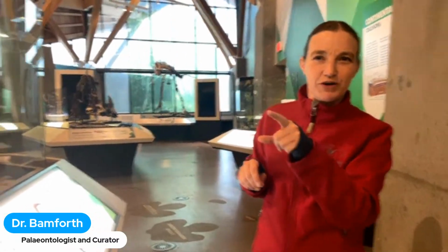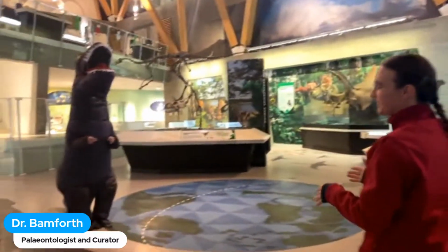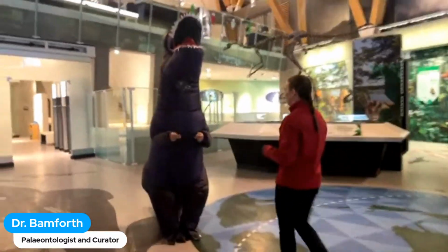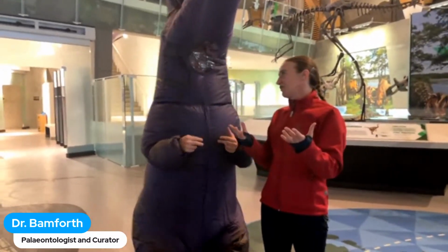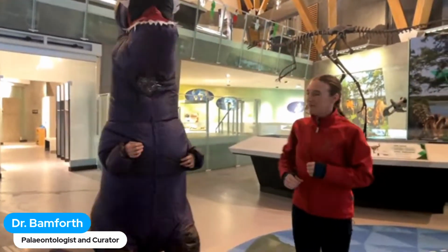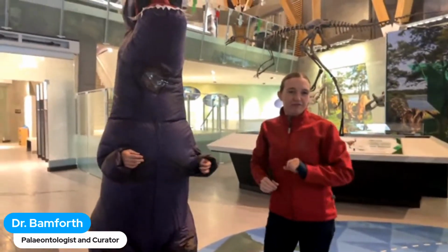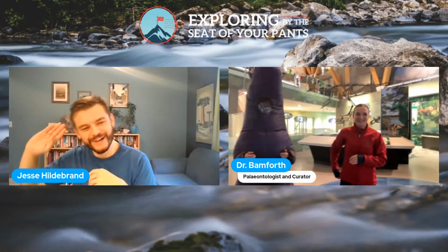And speaking of dinosaurs, I think we have a dinosaur over here. Oh my goodness! There's an Albertosaurus. Sometimes we get visited by actual dinosaurs. This is an Albertosaurus who sometimes comes to join us when we're having popular events. But fortunately, we don't have to feed any children to him today. I think he's just had breakfast. Lucky.